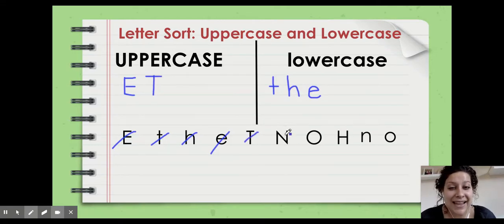The next one is N. That's an uppercase N. So I'm going to write it on our uppercase side. The next one is O. And I see that there's two O's here. This one's bigger. So this is the uppercase O, which means this one is the lowercase o. It's okay if you go out of order.